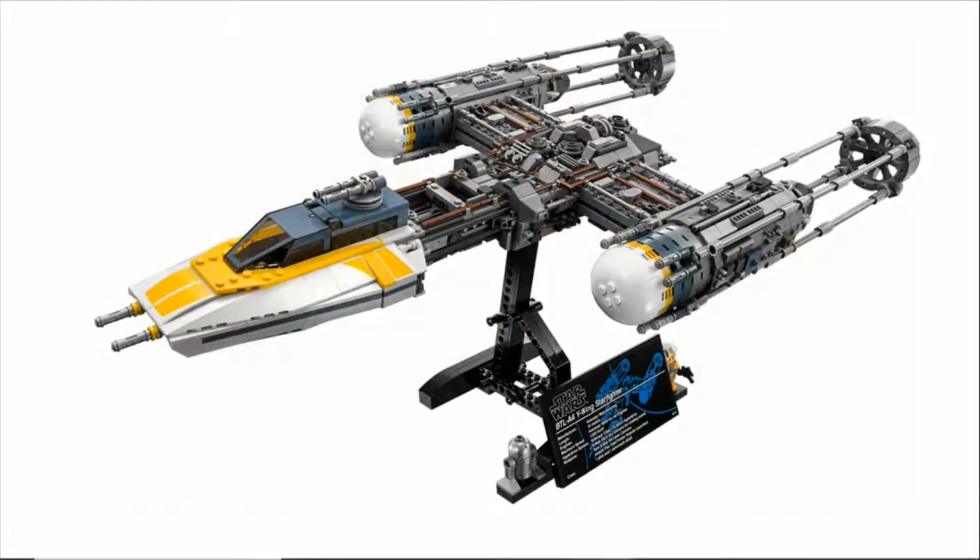Moving on to number 4, we have set number 75181. This is the UCS Ywing Starfighter. This one retailed for $200, and came with 1,967 pieces. And this one comes with only the 2 minifigures.